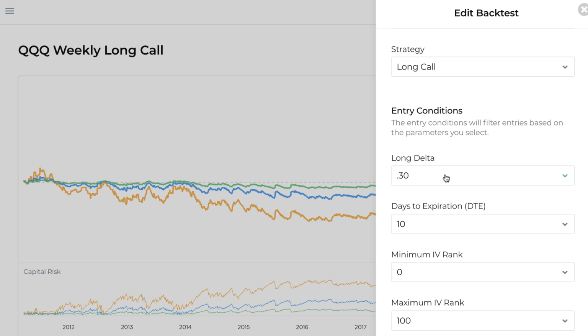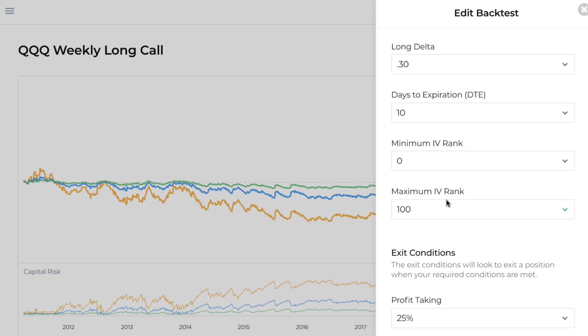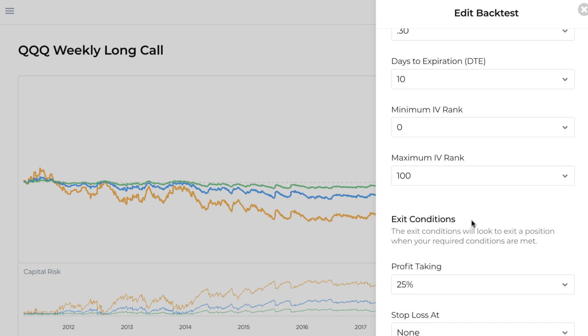And so the idea that we want to test here is, does it really have any validity? Can we really generate a profitable trading strategy while using that? So in this case, we did a 30 delta, but again, you can change these deltas up as much as you want. We did 10 days to go until expiration, no IV rank filters. So minimum IV rank was from 0 to 100, which means that regardless of where implied volatility was, we continued to buy these call options on the QQQ.